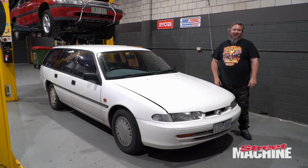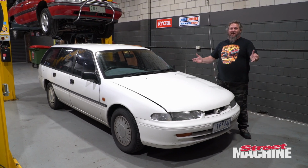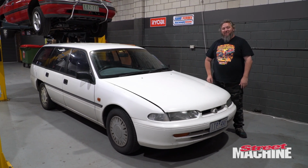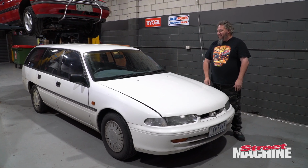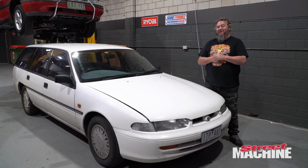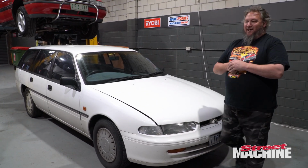Named after Ben Lexcen, the famous designer of the wing keel, the Australia Cup winner. Yeah, they put his name on it, and they didn't sell very well. There's not a lot of them about. However, we like the idea of having a Commodore with Toyota badges and then maybe giving it a Toyota motor. So that's why we've got this over here.